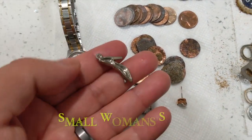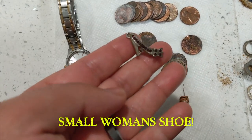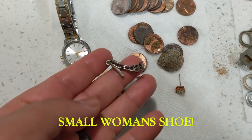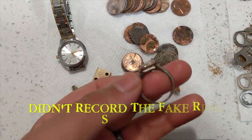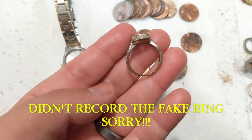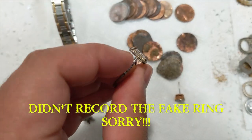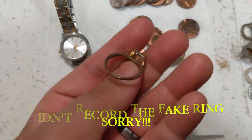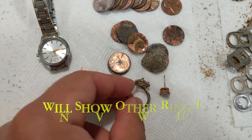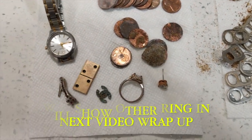I found this shoe towards the end. Not sure if I recorded it, but it just looks like a little add-on to like a bracelet or something like that. I did find this ring, but it is badly misshapen. You can see here on the edge that it has sort of a bend right here, and it's not real. The color is not real. Jewelry that's not real. I also found another ring which Carlos was testing.